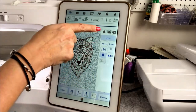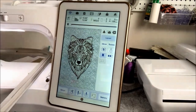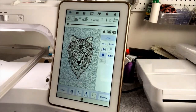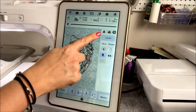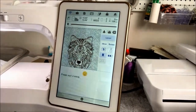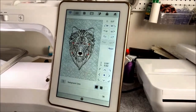We also have the projector up here at the top. And so with the projector, what it does, I'm going to slide my hoop on. Now, I didn't get fabric in my hoop, but I think you'll still be able to see it. Okay, so I'm going to slide my hoop on. I'm going to touch OK. And then I'm going to touch the projector. Okay, so when I touch the projector, it's actually going to project the image of my design down onto the bed of my machine.